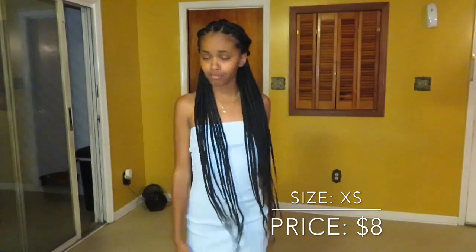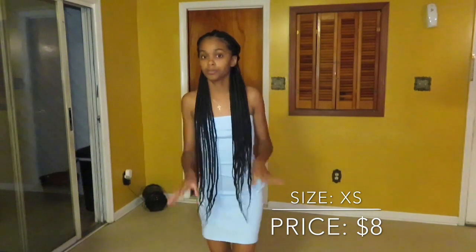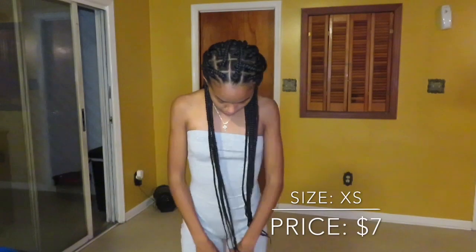Period. And, yeah, once again, 8 out of 10. Size extra small, really cheap. But this should be the last tube top dress. It should be. Okay, you guys, this is outfit number 5.